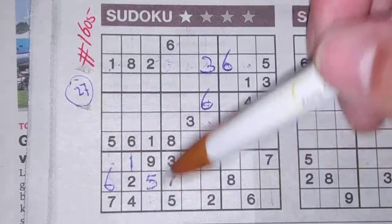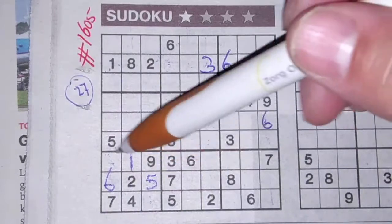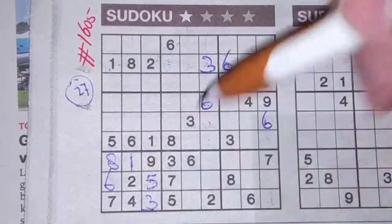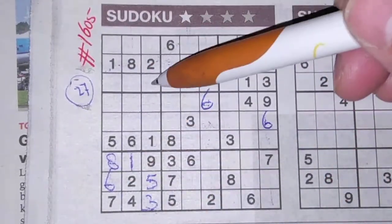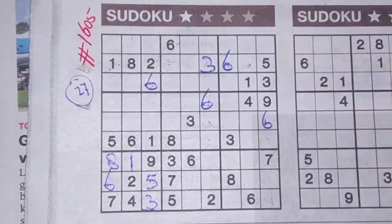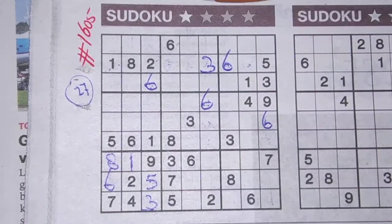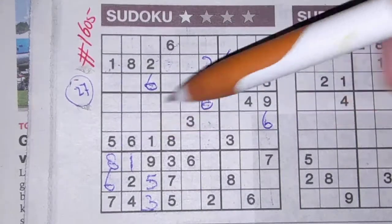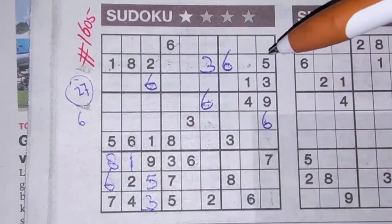2 missing numbers now in this big square. Those numbers are the 3 and the 8. We see here 3, no 3 there. 3 should be there, and the 8 goes there. 6 in this column, 6 in the second column. So in the third column, the only two places for the 6 should be here. Oh, there we see here 6, no 6 there. 6 should be there. And all the 6s are used, I can see. Yes, digit number 1.